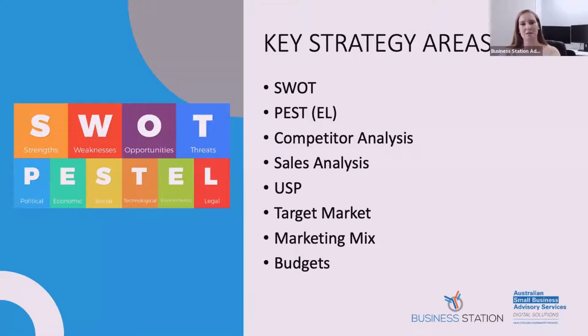So if you're going to spend X, you're going to get Y, and what the impacts may be of changes in those assumptions. So some of those things are obviously crucial to financial analysis of a business in general, but really important to the marketing side of things and strategic marketing as well.